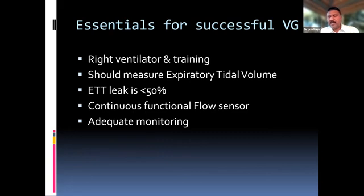Because some of the earlier or basic ventilators do volume targeting by measuring the inspired tidal volume, which does not take into account the leak compensation, or the endotracheal tube leak that happens around the endotracheal tube. And if the leak is more, the tidal volume that you deliver to the baby might be very, very dismal compared to what you actually have set. So the ventilator should measure the expired tidal volume very close to the flow sensor, and that should be taken into the algorithm to calculate the further pressures.